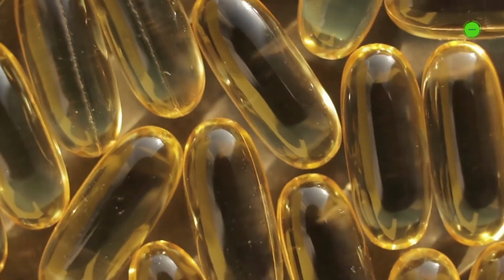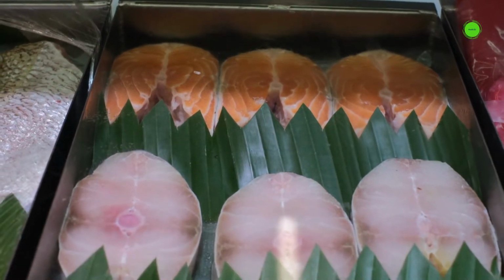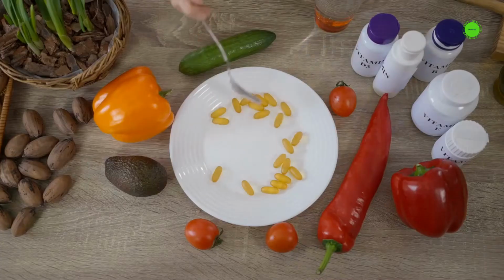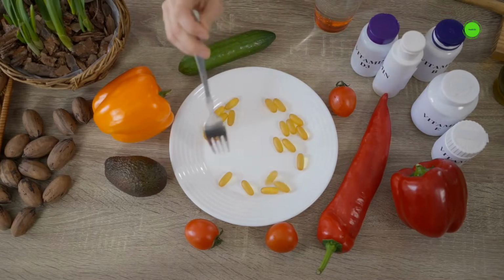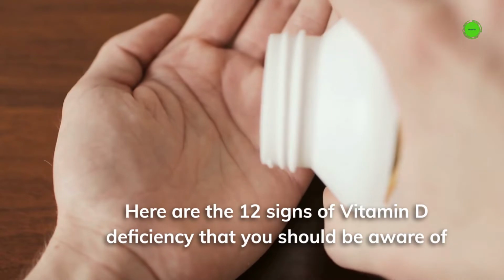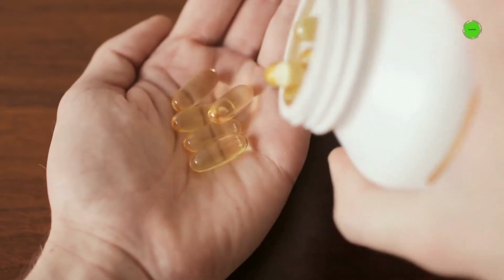Eating more fatty fish like salmon or tuna, eggs, and dairy products. By spending time outside in the sun for at least 10 to 15 minutes each day, or taking a supplement that contains vitamin D3. Vitamin D deficiency is a major health concern. Here are the 12 signs of vitamin D deficiency that you should be aware of.